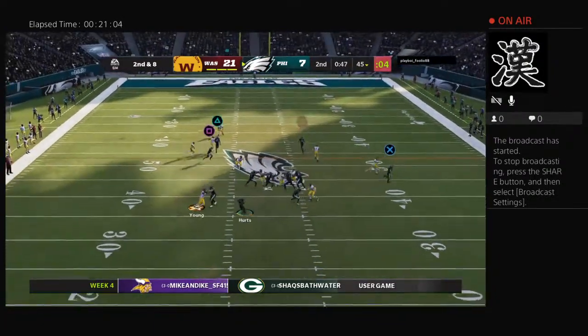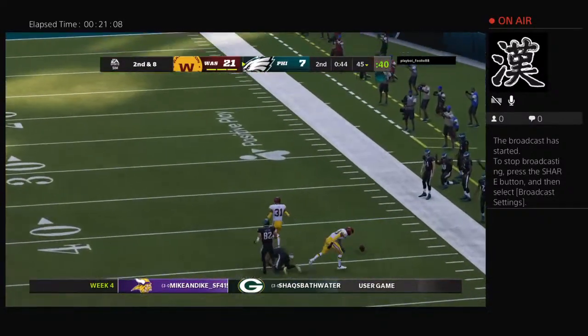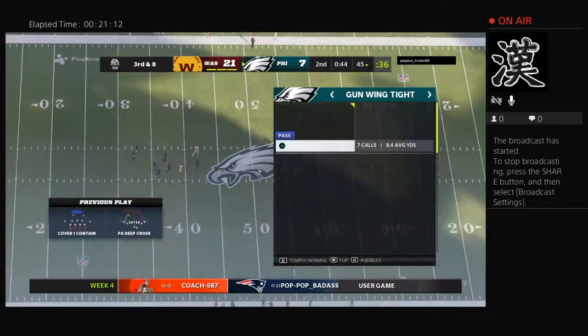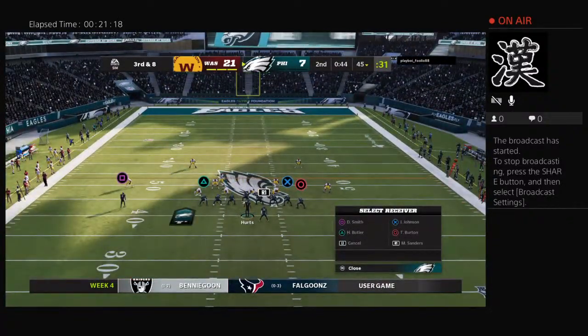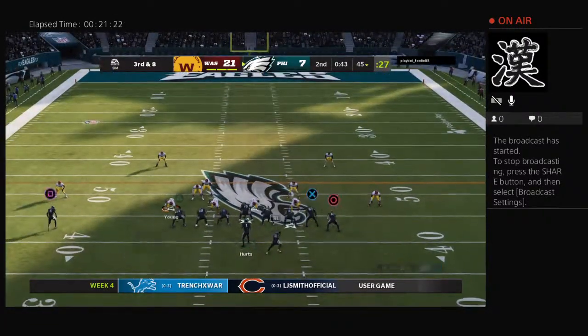From the 45 on second down, Hurts. And that is incomplete. A lot of force bearing down on him there. He could not hang on. It's third down. When you run in the slant, timing is everything. And against that man coverage, there was no space available, and incompletion as a result.